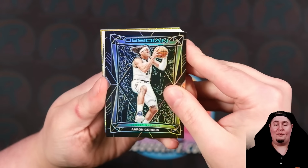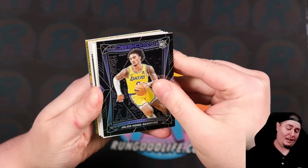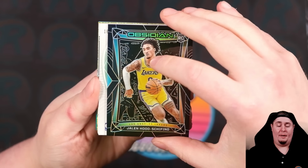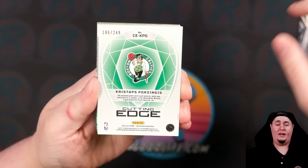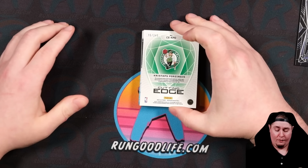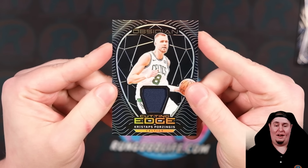Kick off with Aaron Gordon. There's going to be Jalen Hood-Schifino, and I'm not sure even where to go. Let's just go to our mems. Let's go to our mem. 186 of 249. That is a cutting-edge game worn as a member of the Wizards of Kristaps Porzingis. Nice little mem right there.